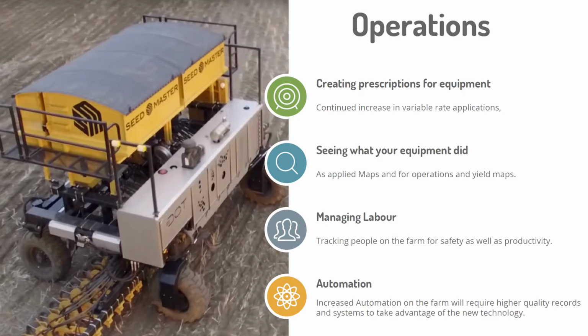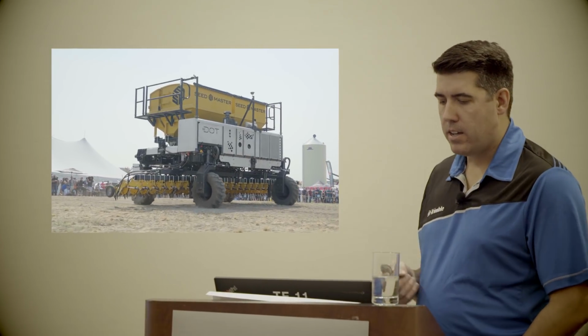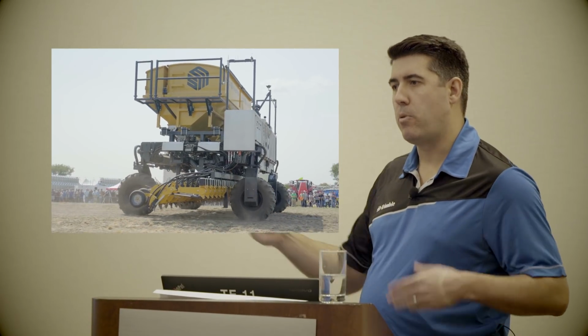And then I think the future of this is really automation, and how do we continue to automate and make things easier. The picture on the left is the Seedmaster Dot, which is an automated implement, basically a self-driving implement where you can change the implements in and out, and it's a 20 to 30 foot implement. So these are things that are coming that are going to disrupt the industry over time.